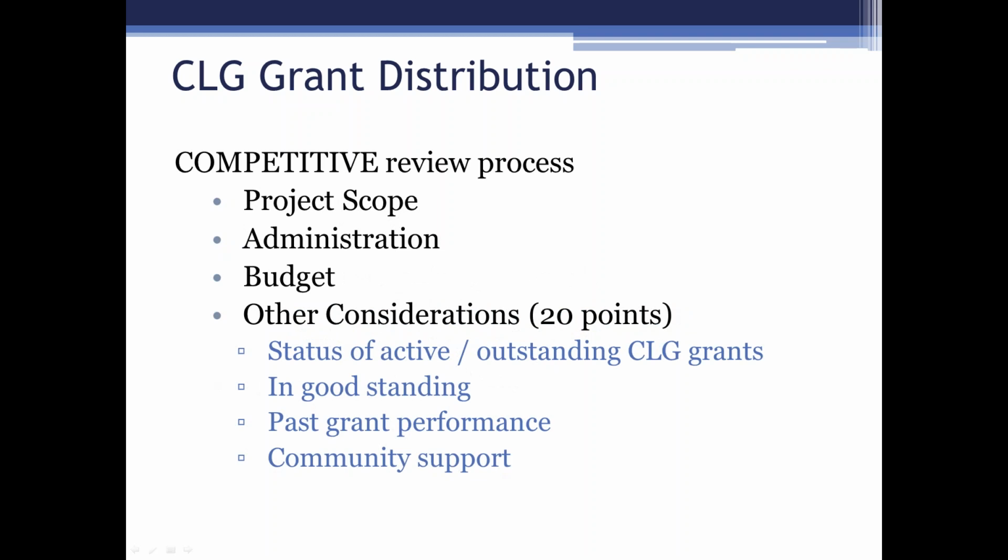If you have an active grant, or one that is still going, that does not disqualify you from applying for grant funds this year. We just like to prioritize money to the folks who didn't get money last year. We look at, as a CLG, are you in good standing, your past grant performance, and if there's any community support that you can add to your grant project.